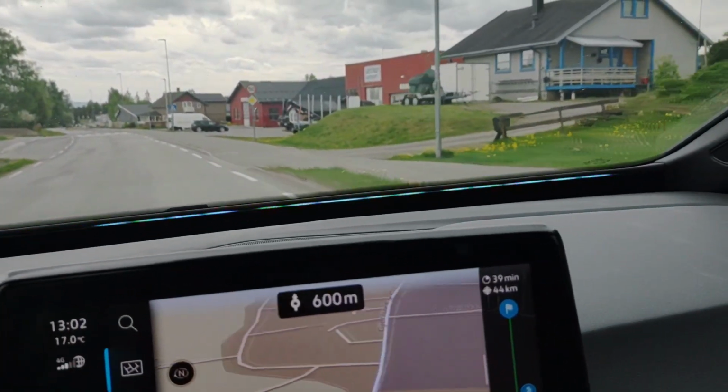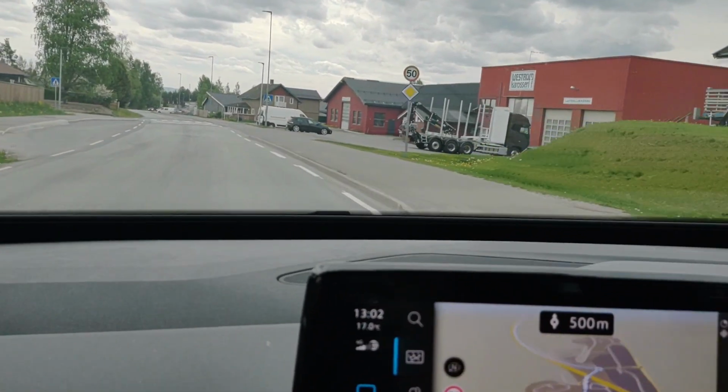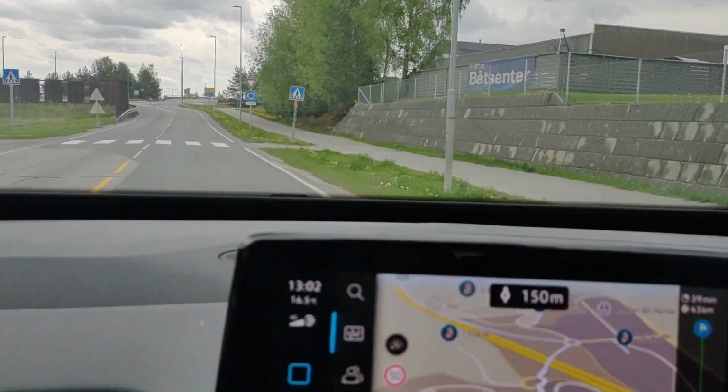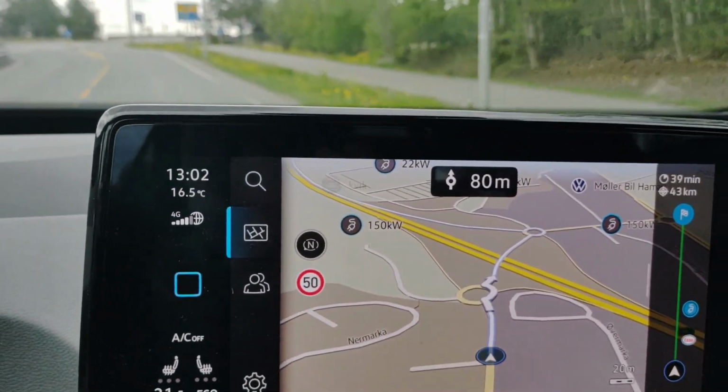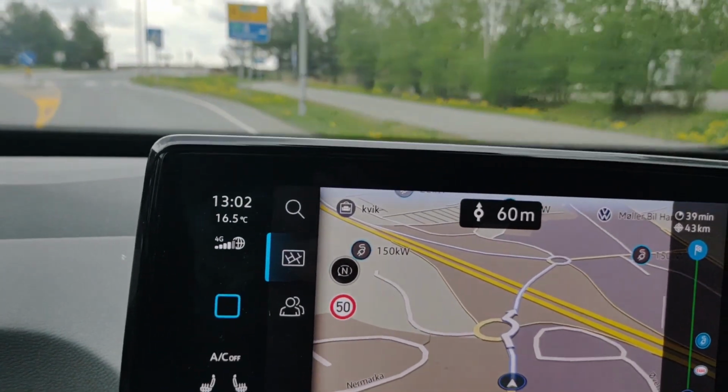Turn to the right. And then she wants me straight over the roundabout. Second.